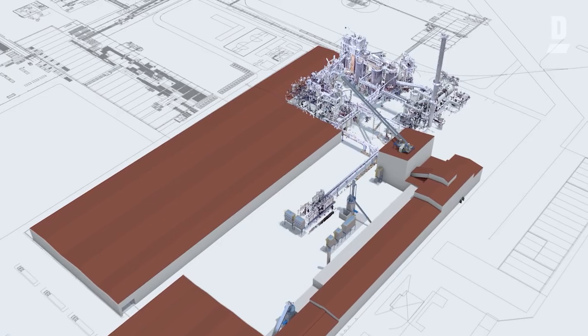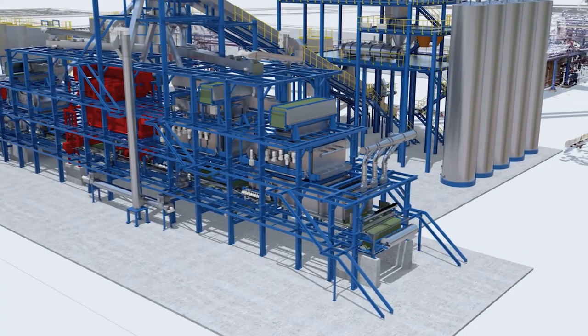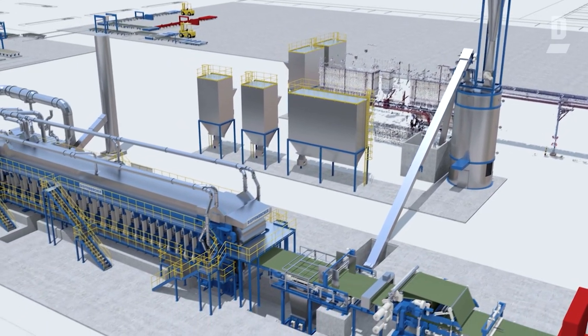For our customers, a short explanation: Dieffenbacher was doing a 3D scan of the environment and the existing halls, and the whole project was done in 3D. What about the startup?